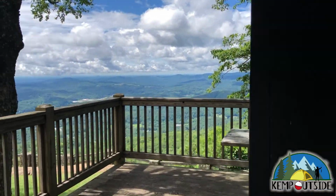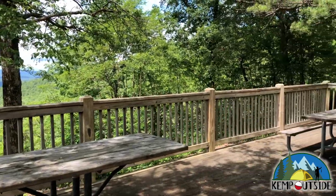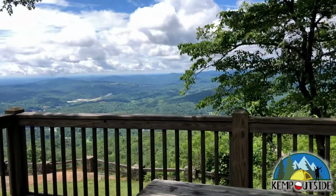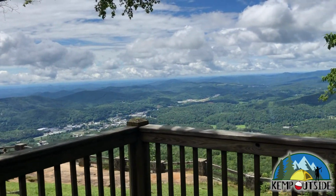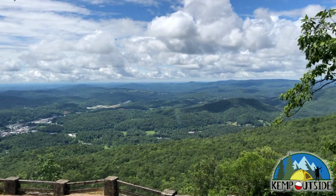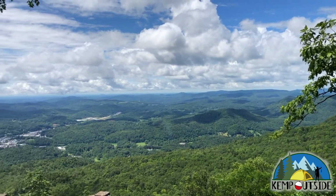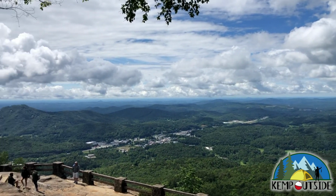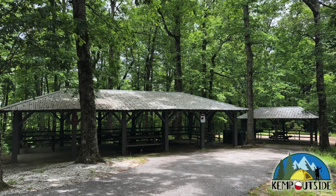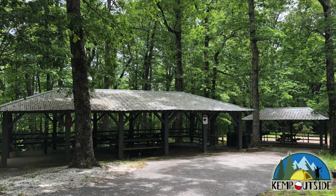This is also a great place for people who have mobility issues to view the overlook. Some of the picnic tables are even equipped for wheelchairs. And there's the view from the picnic area. There's also another picnic area that's a little more wooded that isn't at the overlook.